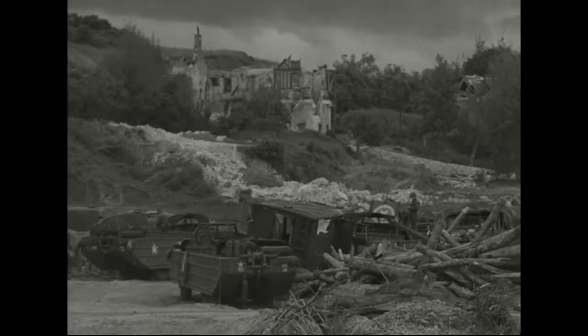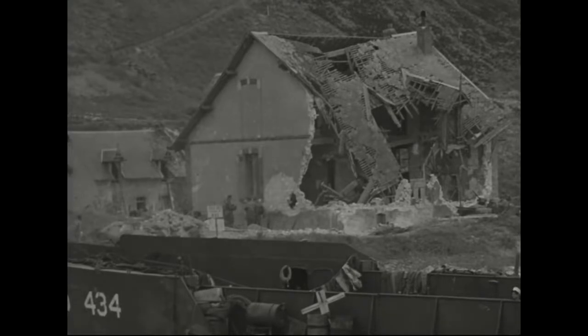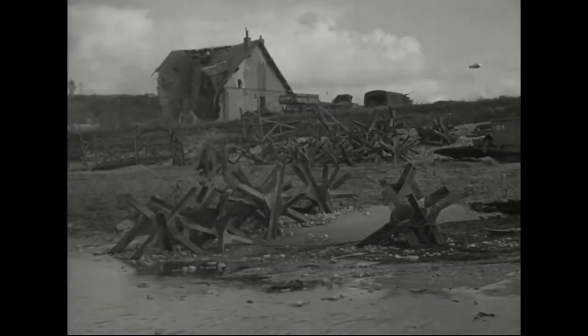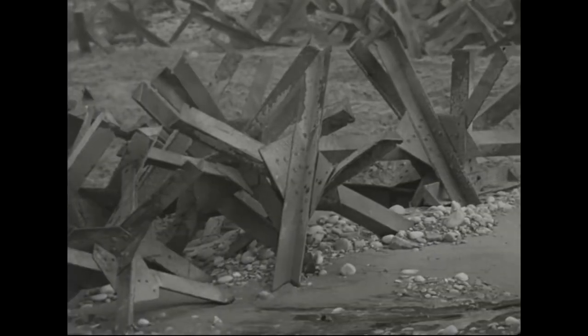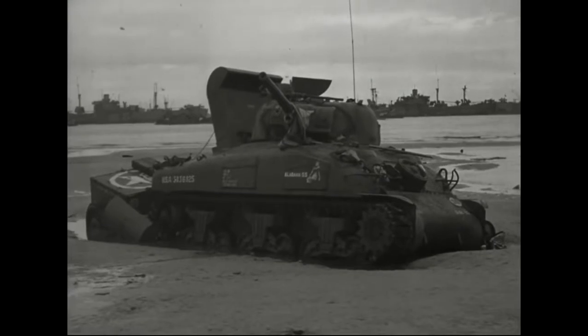June 9th, 1944. Allied troops in Normandy have moved inland. The work of the U.S. Navy and Coast Guard and the combined Allied sea forces has been done. Work not without a price in men and materiel.